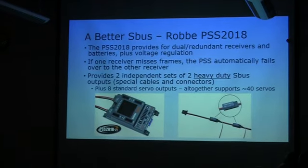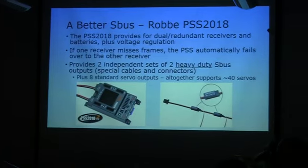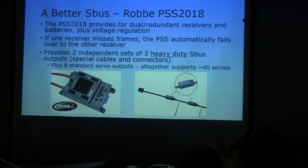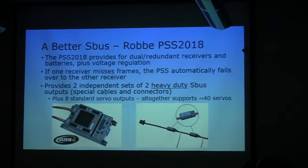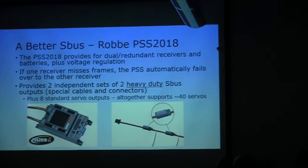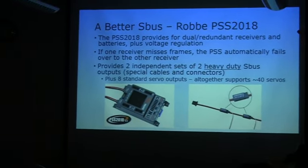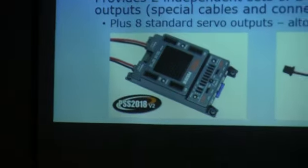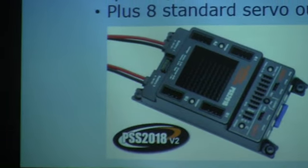And what's neat about this PSS 2018, in addition to using this heavy-duty cable with special connectors, it actually has 3 different voltage regulators. One voltage regulator for 2 heavy-duty outputs, which you can kind of see on the lower left of the box in the picture. Another separate voltage regulator for the 2 outputs on the upper right, and then a third voltage regulator for the set of PWM outputs, so standard servo outputs, which are on the front of the box, which you can use or not.